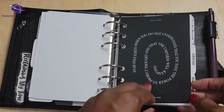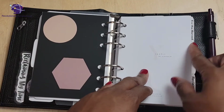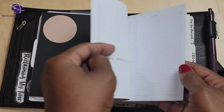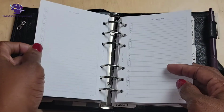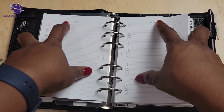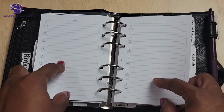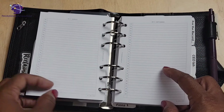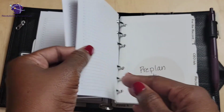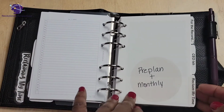All right, another really nice dashboard from Cloth and Paper. And then I have my yearly planner in here. This is like a thought on one page, or one line rather, and it's been helpful to jot down and capture thoughts throughout the year. So I won't go into those in detail, my private thoughts.